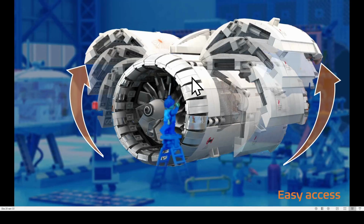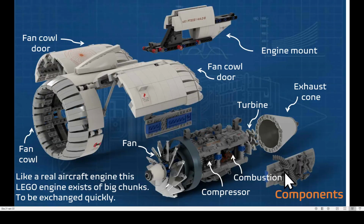Here you can see that the cowl can open like the hood of a car, the bonnet in English. So it's very accessible in real life, but also in Lego. The big components. And you can see that this can be connected in just a few minutes. And in real life, this could be connected in a day or so.